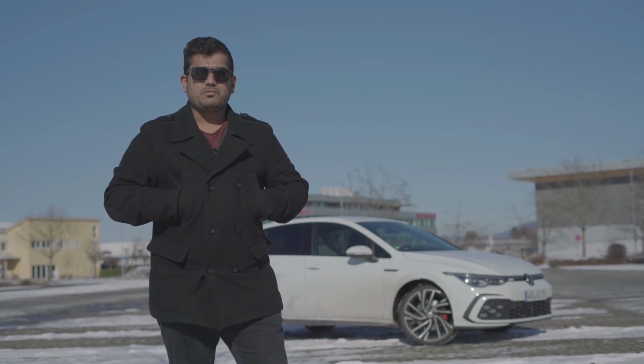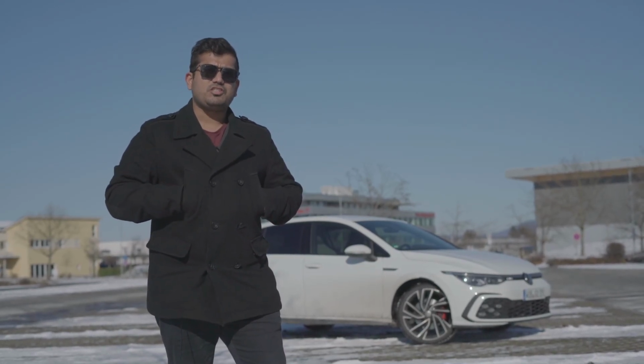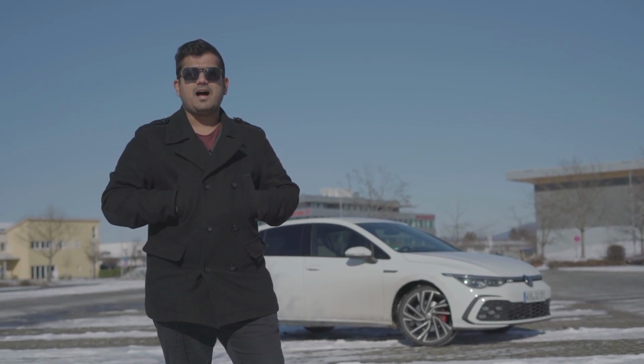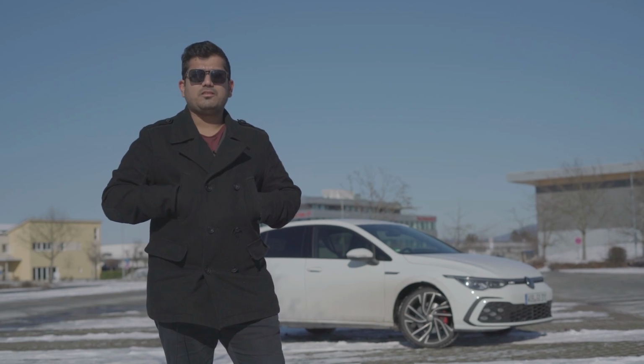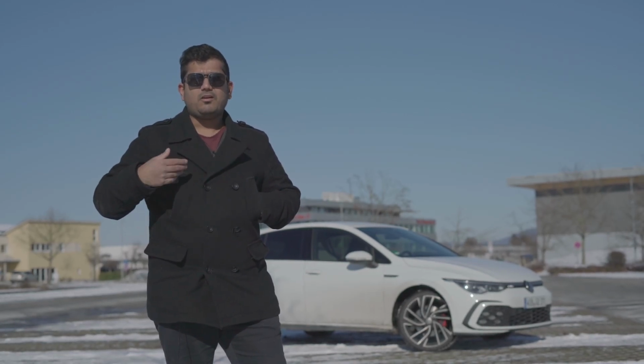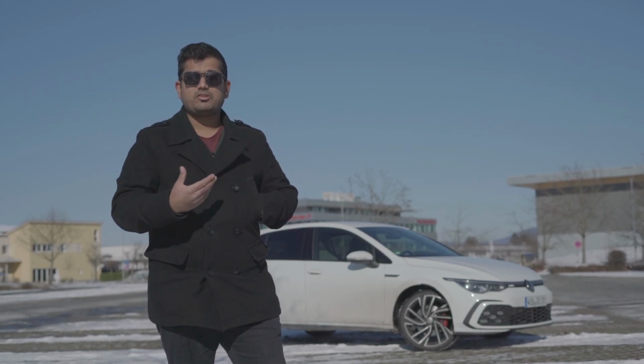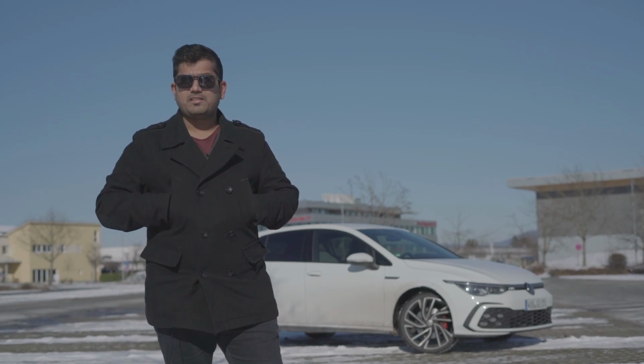But what's the right version for you? Is it the GTI or the GTD or the GTE? In my opinion, the GTI is for the purist. The petrol engine that you can rev out really high with the manual transmission, that's where the real purists will enjoy themselves. For the GTE, if you have charging infrastructure at your house, then it's fantastic because you can plug it in overnight or on the weekends and you have plenty of electric boost to have that nice acceleration, but also you get a lot of tax benefits and so on.